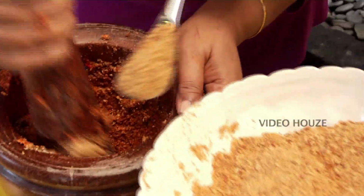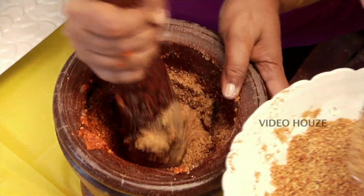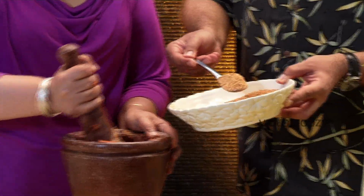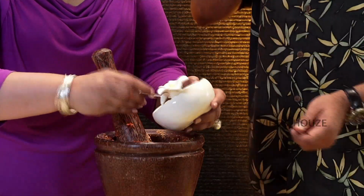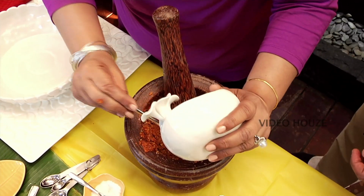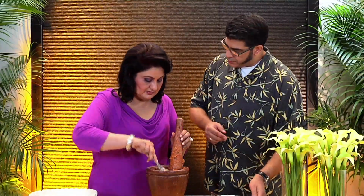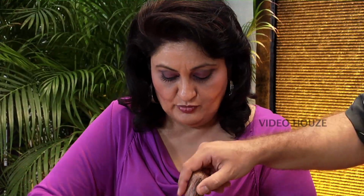This is the grinding stone. As I'm pounding, all the flavors seep in. Of course, not everybody wants to do this or today has the time to do this. So you can do this in a blender, but it should be coarsely blended. Can I do this for you? It looks like it's getting tough. Sure. Because it's a bit dry. It's not that watery.